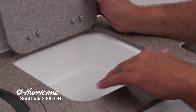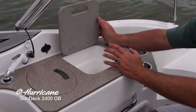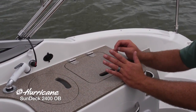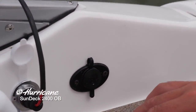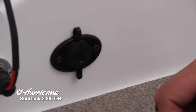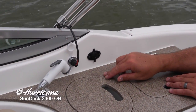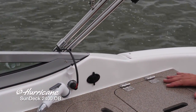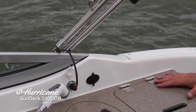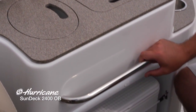Great little cooler here, self-draining of course, and pack the ice in here or just use it to store snacks and things. We've got a convenient 12-volt receptacle here. Again, any appliances that you want to run, a little blender back here to make drinks during the day, that's a great spot for it there. Plenty of room here. Once these inserts are on this countertop, of course you can see how much space we have. Moving a little further down, a great stainless grab handle.